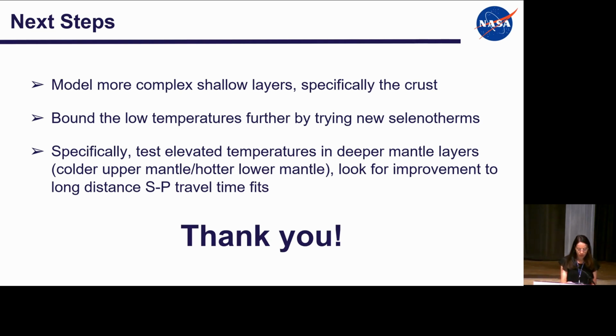And this is Jean-Pierre Williams talking about the Faustini permanently shadowed region observed by the KPLO ShadowCam instrument.